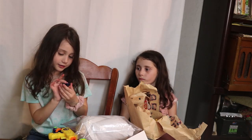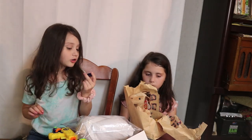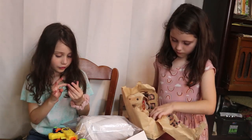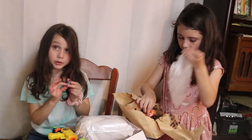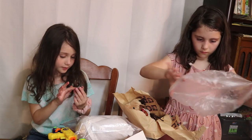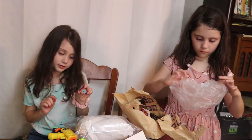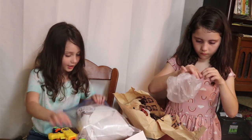And here is a little shark, I guess. There's an orange background. He's blue, and he has yellow stripes, and he's gray on the belly. So it's supposed to go on my bracelet too.